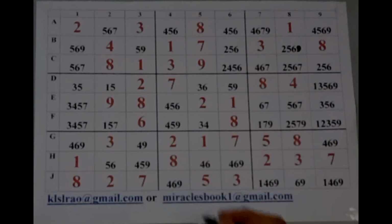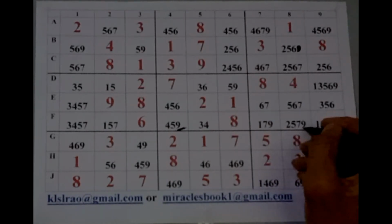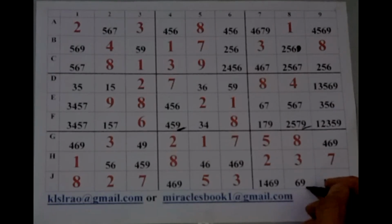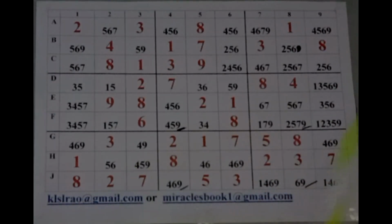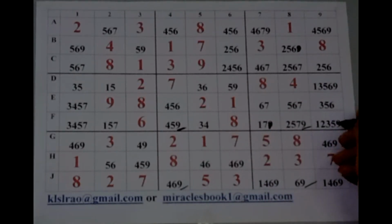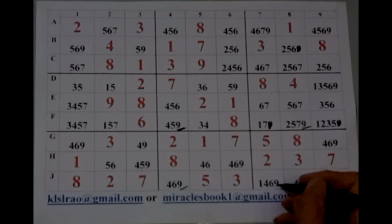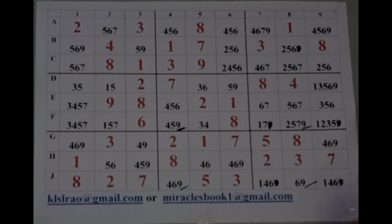Now, for a clear marking, I shall just put a mark like that and a mark like this, a mark like this, and here, so that we don't delete other wrong number 9s. Okay. So look at row F. Except these 2 9s, other 9s can be deleted. So here this 9 goes, that 9 goes, and this 9 goes. Anywhere else 9 is there? No, okay. And in this row also, except these 2 9s, other 9s can be deleted. This 9 goes and this 9 also goes.